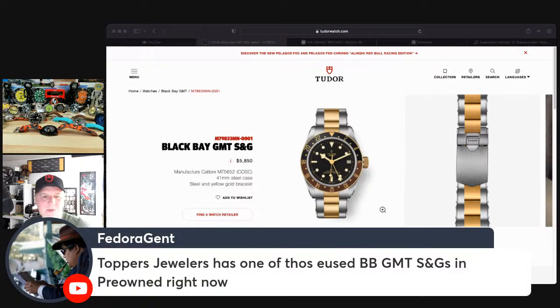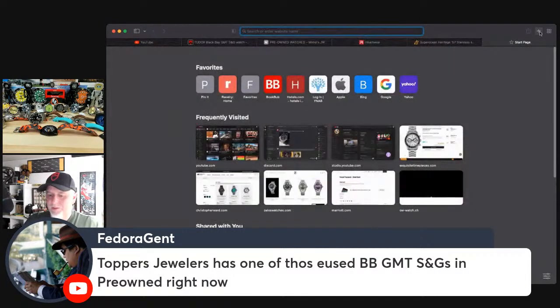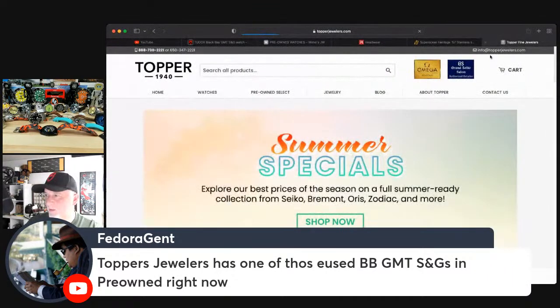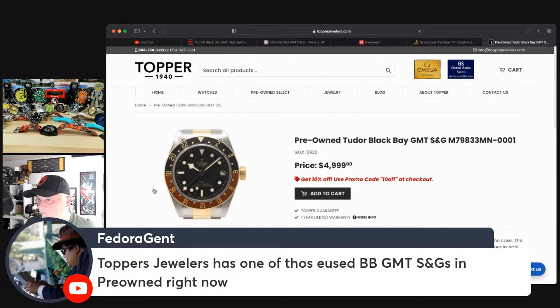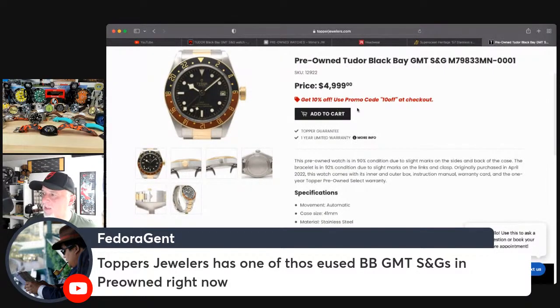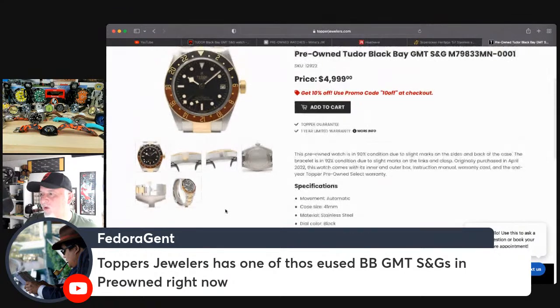Let's see, Fedora Gent says Toppers Jewelers has one of those used Black Bay GMT S&Gs pre-owned right now. All right, let's go check it out. Supposedly, Toppers owes me one. Because it's $5,000. For $1,000 more, I'll just buy the brand new one. Now, if I could redeem, because legit, they had a mix-up, and they told me they owe me one. So if they owe me one and maybe knock $500 off that, plus I can get 10% off, maybe I'd do pretty good with that.